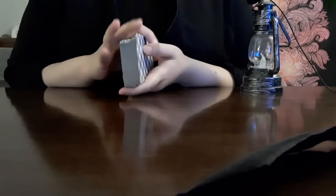Hey guys, this is a reading for those of you that chose group number 3, which is the black feather. Alrighty.